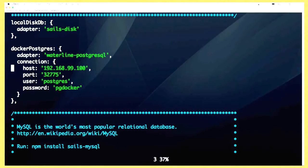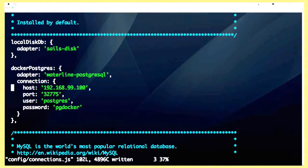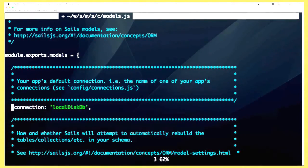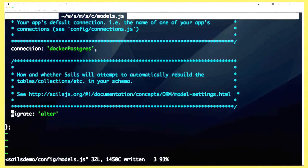Okay, so I think that looks good, right? Docker, Postgres, that's all the stuff. Host, port, user, password, I think that's all I need. And so now I'm going to open up this other file called models, which says this is the connection I want to use. By default, it uses local disk DB. And I'm going to use migrate alter. When I set migrate alter, that means that when I fire up Sails and it connects to my Postgres database, it's going to alter the schema in such a way that all the tables and all the columns and constraints and whatnot are created for me.